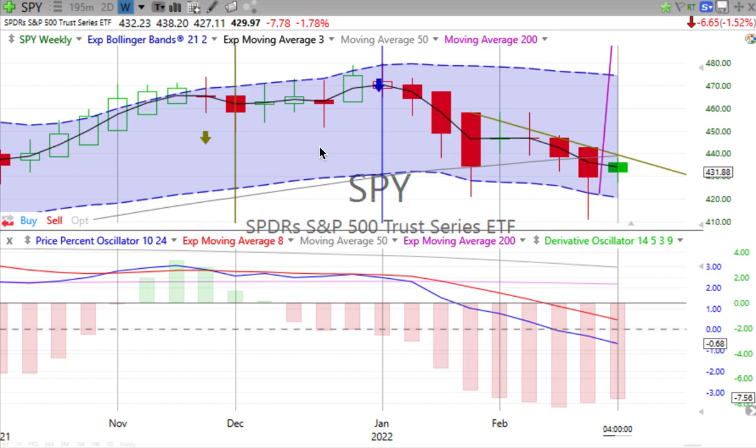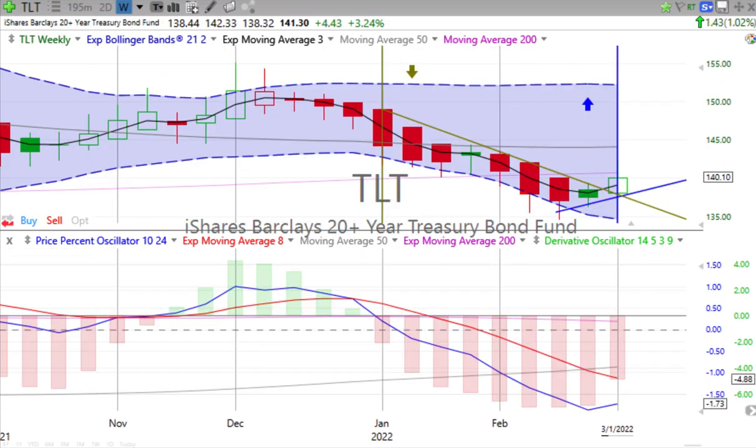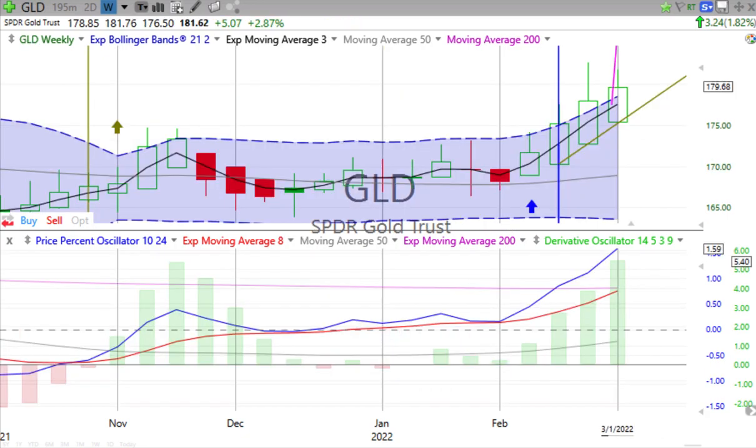We see stocks down for the day around 1.5%, both on the S&P 500 and the NASDAQ 100. 20-year bonds up 1.02%. Gold, I'm in a gold trade right now. Boom. Gold up 1.82%. Quite nice.